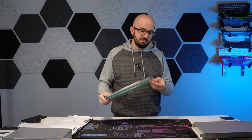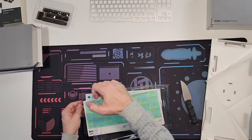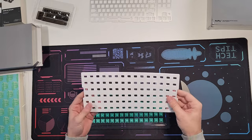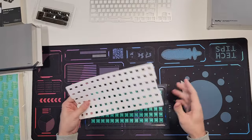Interesting smell to them. Not bad, it's just, I noticed it as soon as I opened the box. Got kind of a manufacturing scent to it. All right, looks like we have ourselves a gasket of sorts here too. This might just be for shipping, but that's some pretty decent gasket material.